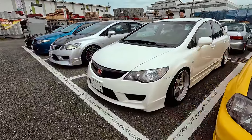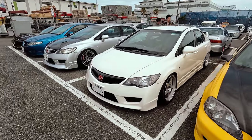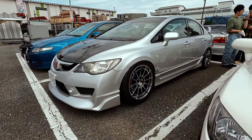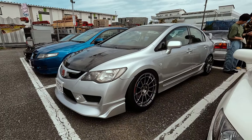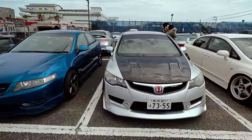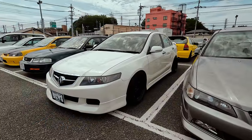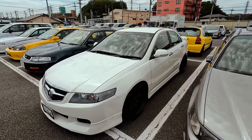Whoa, that thing's slammed. The FD2 on Regamasters. Whoa. This one's pretty aggressive. 18s, yeah, 18 inch Enkei in TO3s. Carbon hood, Mugen front lip, Mugen grill. That's beefy. CL7, big supporter. You got a Chronicles license plate frame and some stickers inside.